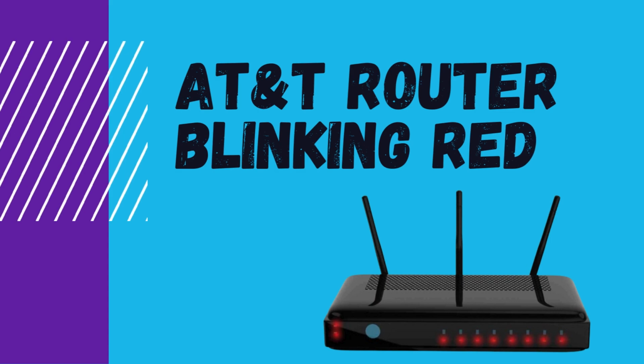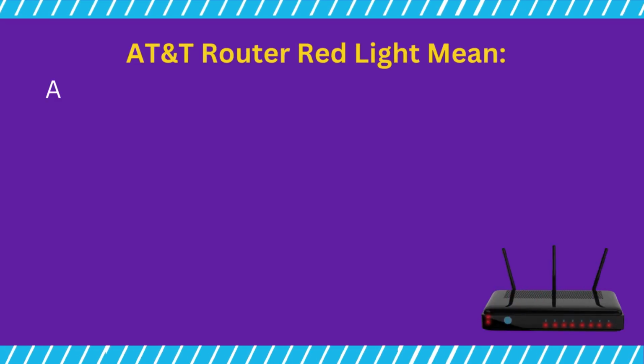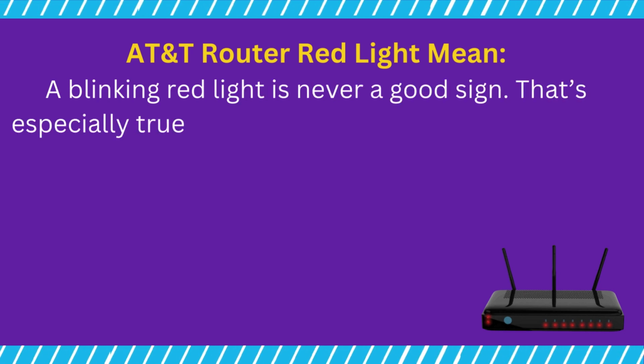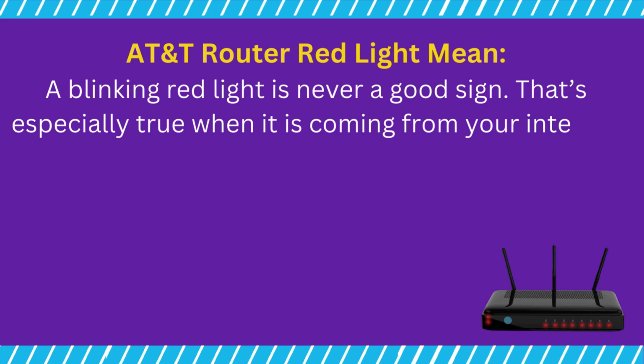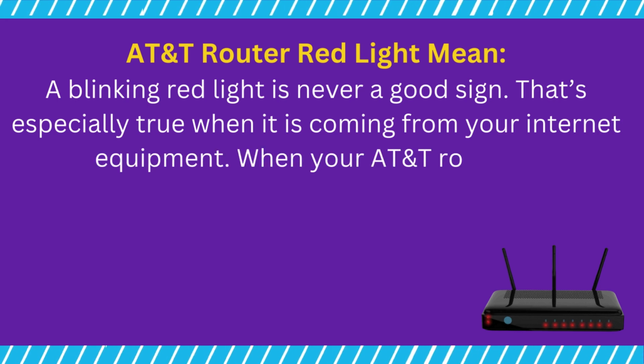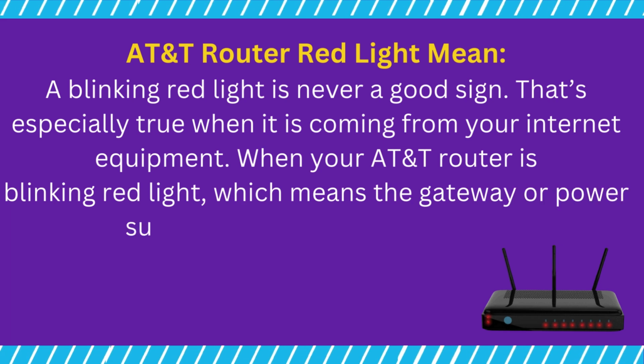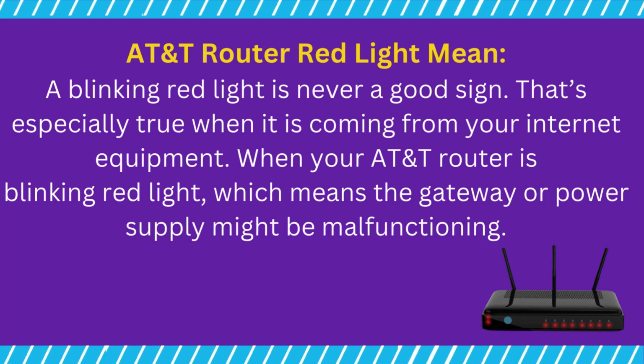AT&T router blinking red. AT&T router red light meaning. A blinking red light is never a good sign. That's especially true when it is coming from your internet equipment. When your AT&T router is blinking a red light, it means the gateway or power supply might be malfunctioning.